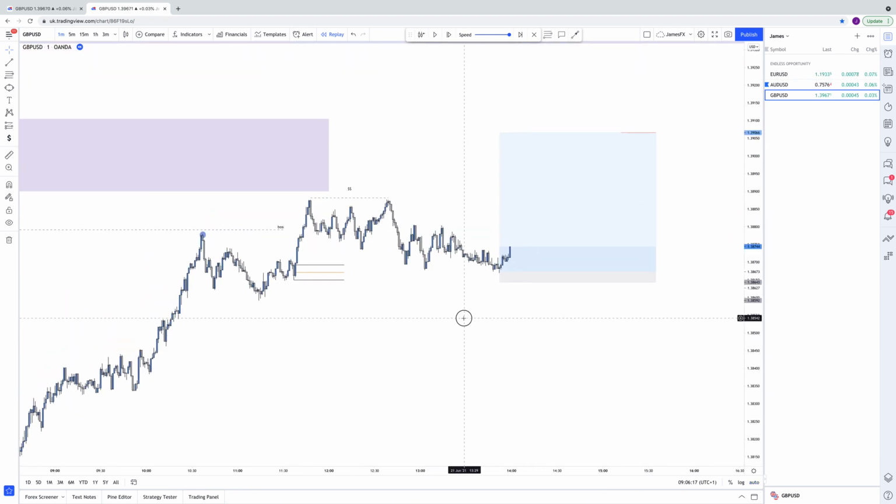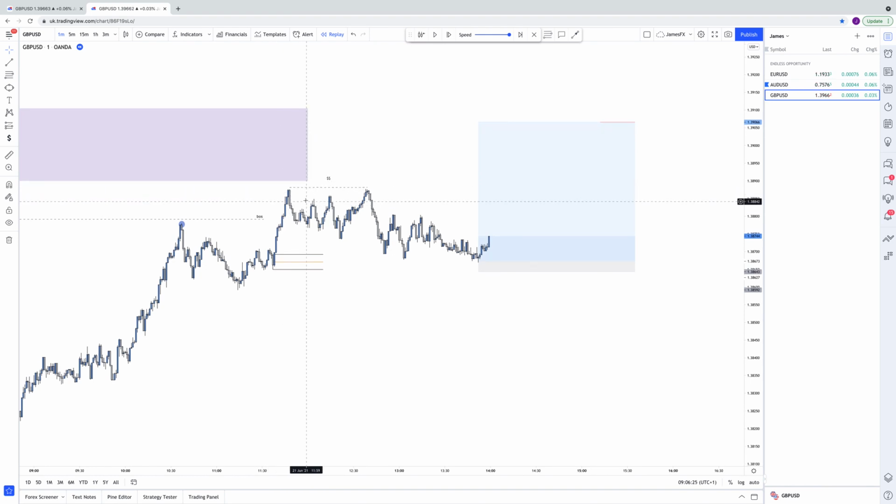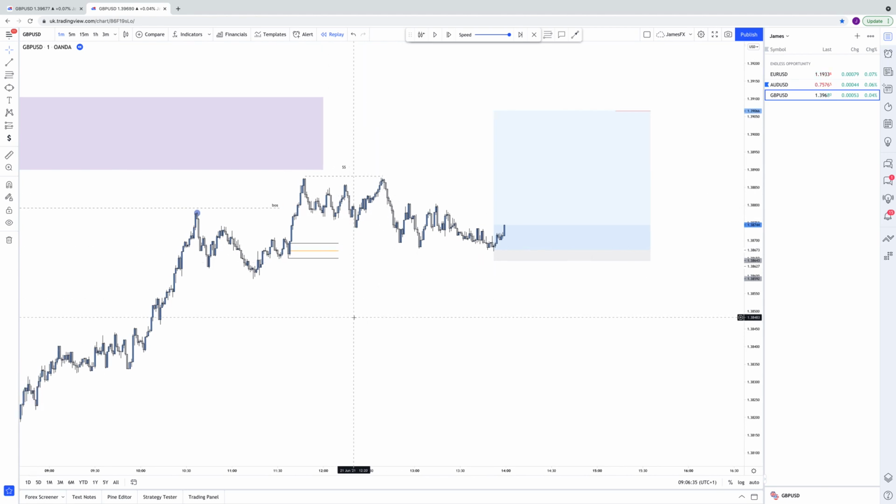But as we came in, well, we failed short. We didn't come into that level. We failed to come into that order block, and then we actually created these equal highs, and then we broke structure down with this move here, as you can see.